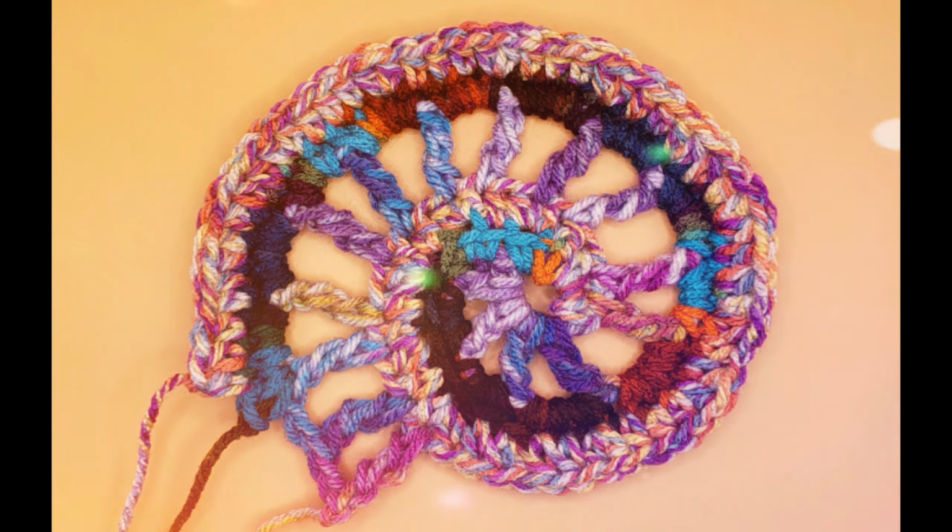I can use any weights. I can use any textures. I can use any stitches. It's a free-for-all. Freeform crochet, there's no rules to it. You just kind of do whatever jumps out of your hook and into your yarn. So that's what I have been doing for my Luck of the Draw.